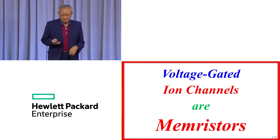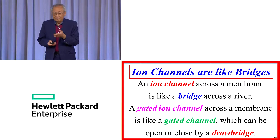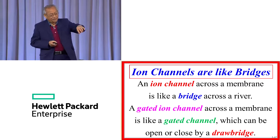Okay. And by the way, ion channels are like bridges. A gated ion channel across a membrane is like a bridge across a gate. It's just like a gated channel, which can be opened or crossed by a drawbridge. And the ion channel, you have seen the picture, it's just like a wine barrel, made up of steps, and you have four or five steps.